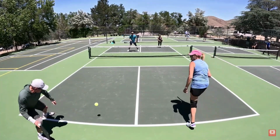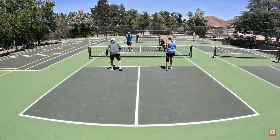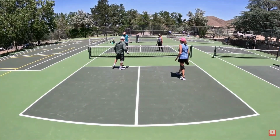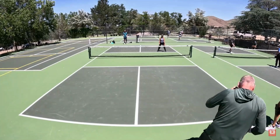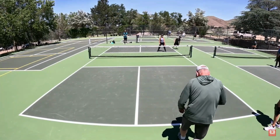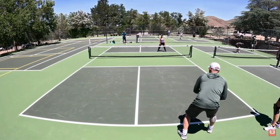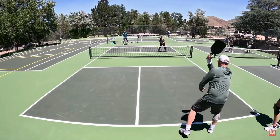Another lofted serve. Hitting it to Kathy. Hitting it to Kathy again, and just can't get it over the net. Now, if you're looking at this as a recreational game, you're maybe thinking, why are they trying so hard to win this game? Because people like to win. They don't like to lose.